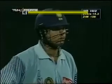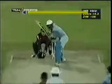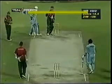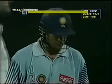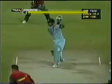Tendulkar at the non-striker's end. Azharuddin on strike. Wanting a single, sent back by Tendulkar. Slip and a silly point. Slow delivery and smashed through the offside. That's another boundary for Tendulkar, but what you've got to see in this shot is how he waited on it.